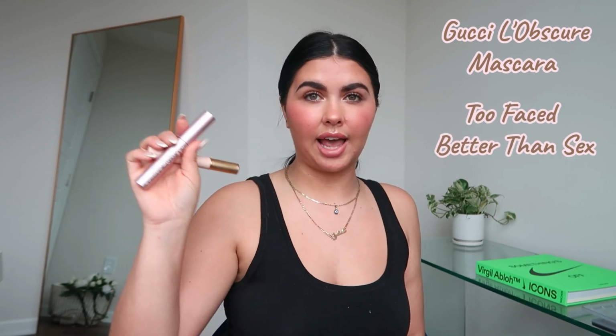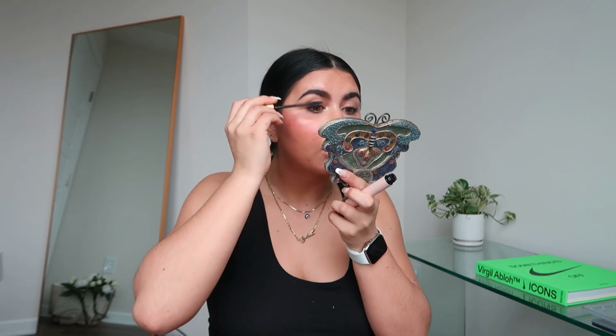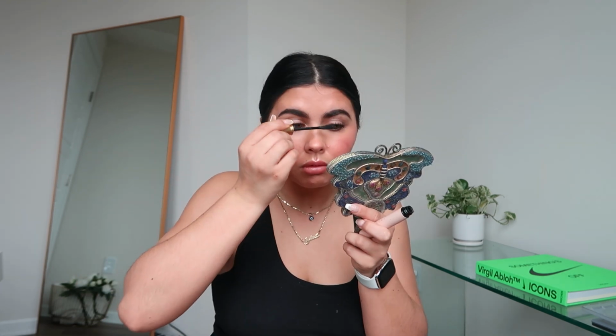I switch up between a lot of mascaras, but I always go in with two. So I'm gonna go in with the Gucci La Obscure and then the Better Than Sex. I'm gonna start with the Gucci one. This used to be my ride or die mascara, if you guys remember. Like, I would only use this Gucci mascara. It is a really good mascara though, so I'll give it that. She's just like almost $40, I think.